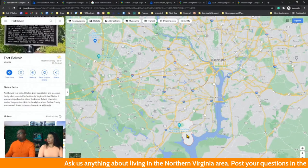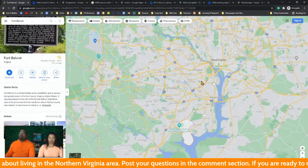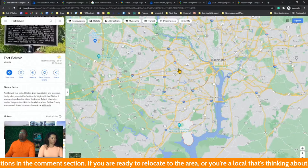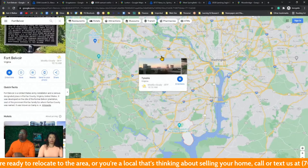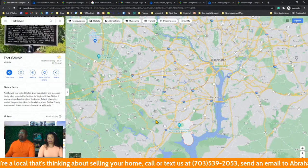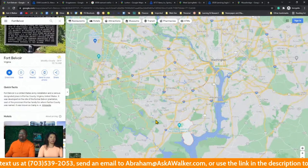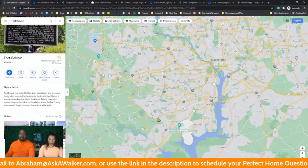This is Fort Belvoir, like Crystal mentioned, to the south in the Fairfax County area. We have Washington, D.C. right up here. We have the Pentagon right below Washington, D.C. in the Arlington area. We also have a place called Tyson's Corner. There are so many places in this region for individuals who are relocating here as their next to last stop or their last stop, and then thinking about going into the government contract business.